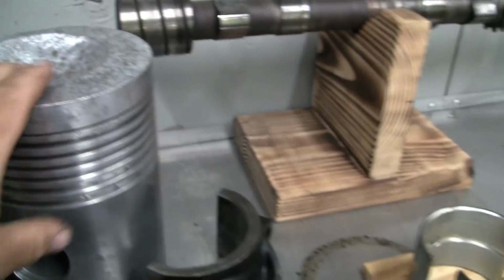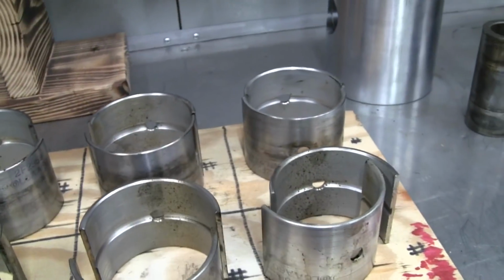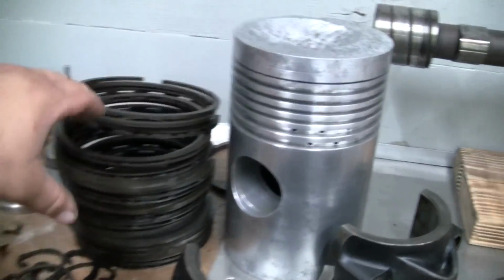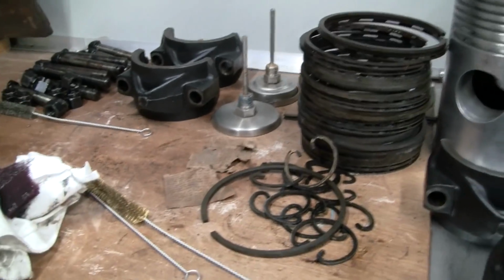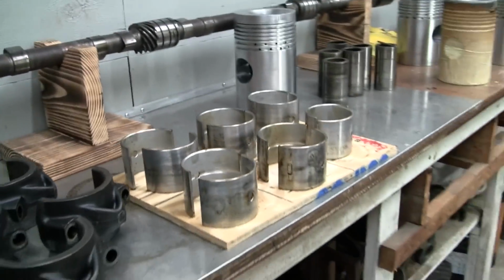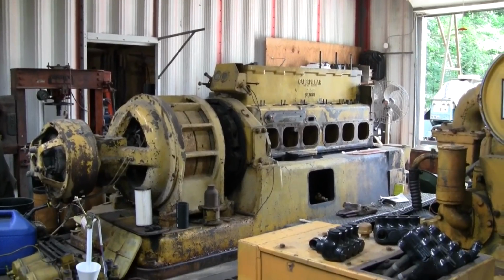But I got the bearings all out. Got to clean them up. They're in pretty nice shape, actually. Those are the rod bearings. There's a stack of piston rings, all the old rings, end caps, things like that. So, still kind of working on the big Cat. It's going to get done eventually, and believe me, there will be videos on it.